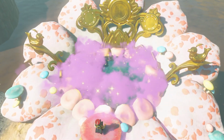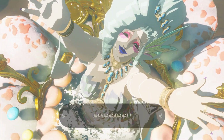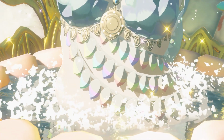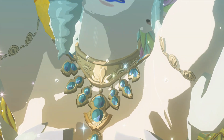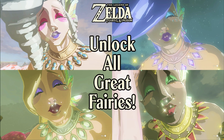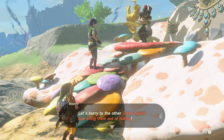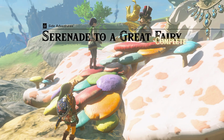The Serenade to a Great Fairy side adventure will be complete, and you can begin to upgrade some of your gear, but you won't be able to fully upgrade your equipment until you find all 4 Great Fairies. Like I said before, that's another video. Check that one out if you want to find the other 3 Great Fairies. But for now, we've finished the first of 12 Potential Princess Sightings side adventures.